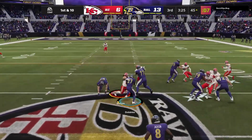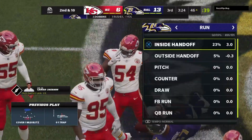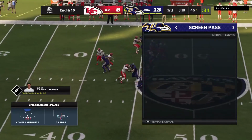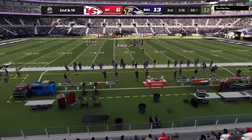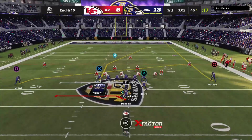On 1st and 10, it's Dobbins. And nothing doing. He's immediately taken down at the line of scrimmage. Nick Bolton there on the tackle. As usual, the hallmark of a good run defense, linebackers making plays near the line of scrimmage. Absolutely nowhere to run there. Third quarter of a tight football game as we come up on a 2nd and 10.